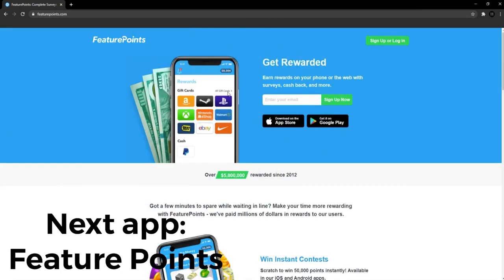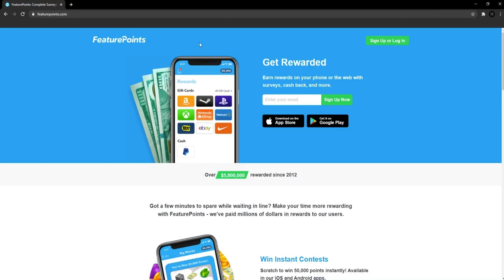The next app that will generate us passive income is Feature Points. It is a very good app with which you can make Bitcoin very easily. The app is available on iOS and Android devices.